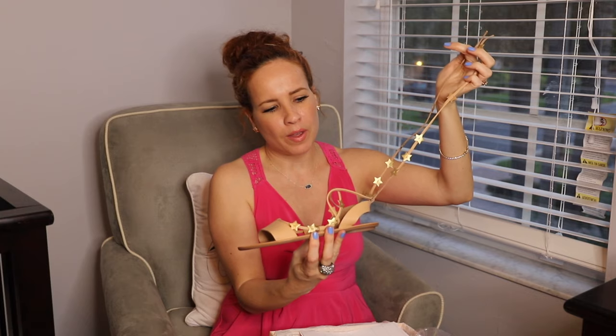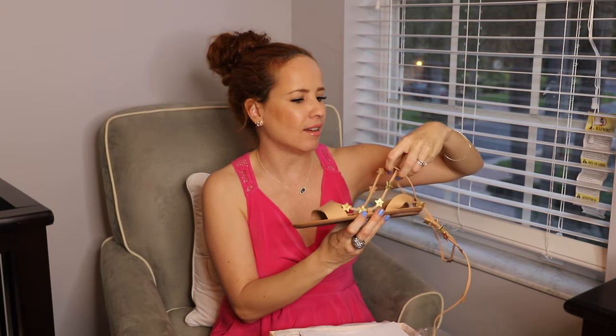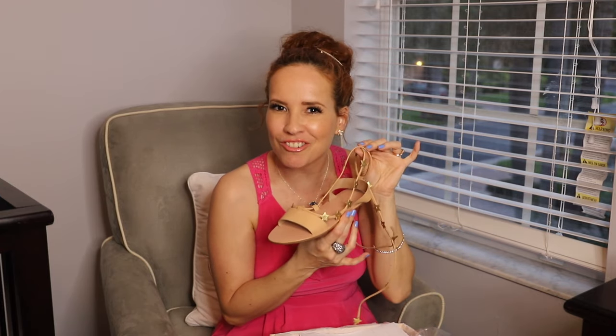But I posted a picture wearing these with a yellow jumpsuit that I was wearing that day. And oh my God, these are so beautiful. But I mean, literally you can wear these with like a white dress also. I think it would look so beautiful.